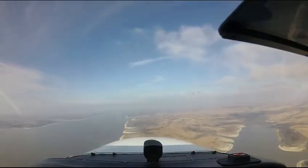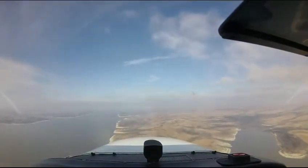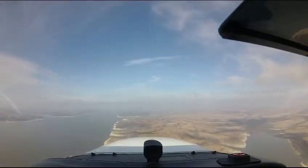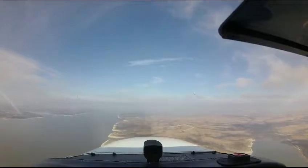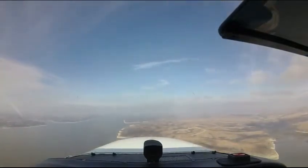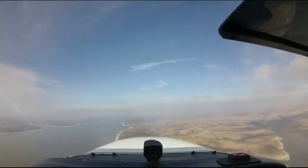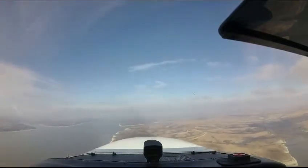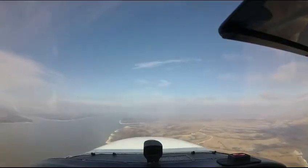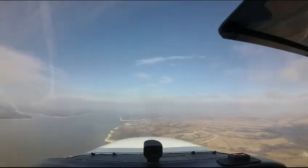I can take my phone and I can have it Bluetooth into this system, so the music plays, and then when the radio transmission takes place, it cuts it out. So you can do this for hours and just go someplace. That's true. I'm just turning the autopilot off and flying by hand now. Okay.